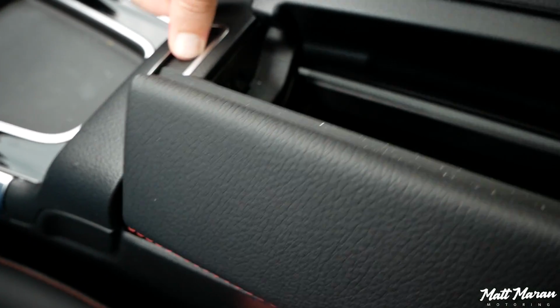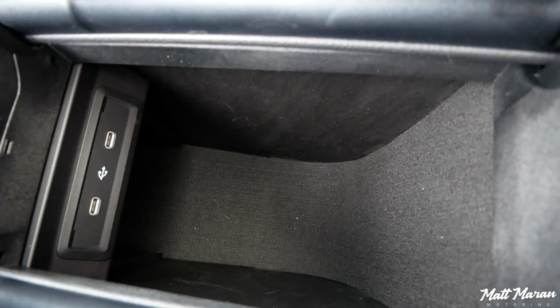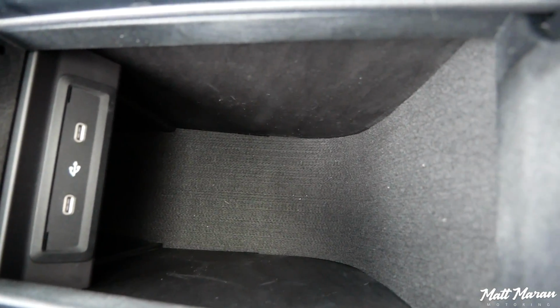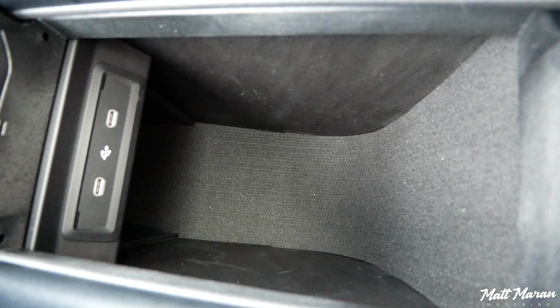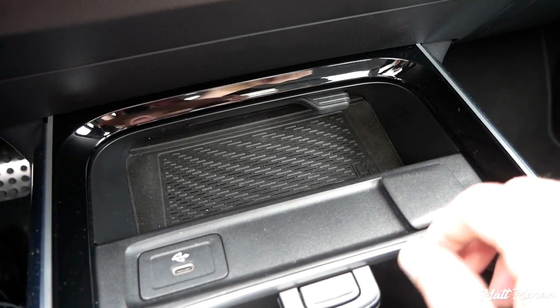So it's actually not super comfortable to rest your elbow on. But anyway, you open that up, and you have a deep cubby in there. It actually goes even further than what you can see here on camera. And there's also 2 USB-C jacks in there. Really great you have that. There's also another one up here you can see along with a power outlet.